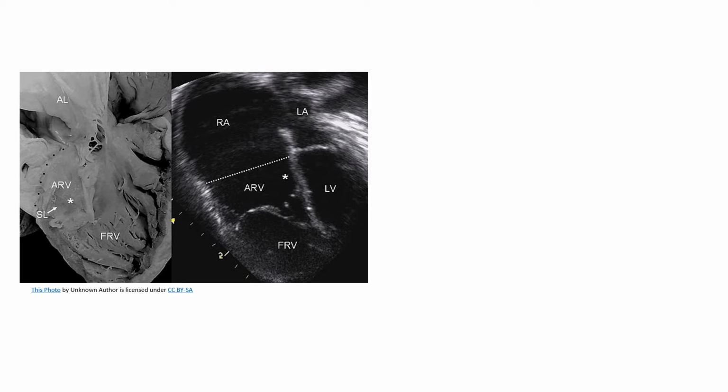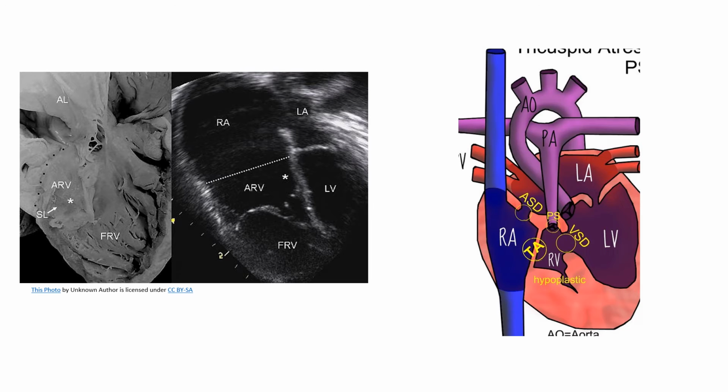Reviewing Ebstein's anomaly, as we know, you have an apical displacement of the tricuspid valve and severe regurgitation. Some centers, like our center, do a Starnes procedure, where you create a tricuspid atresia and then eventually perform a complete Fontan procedure.